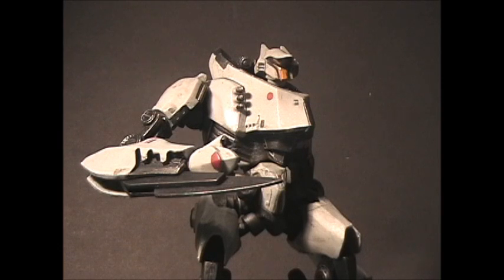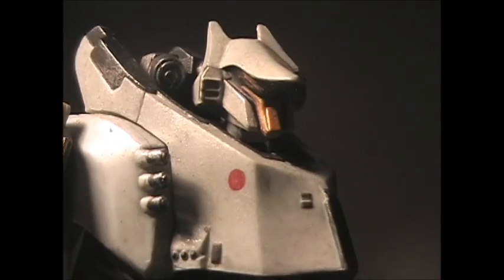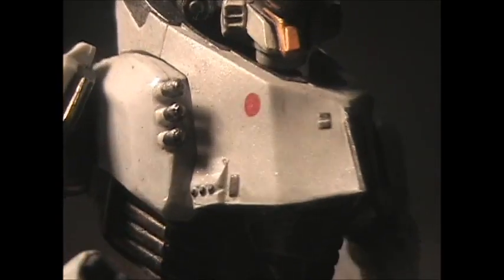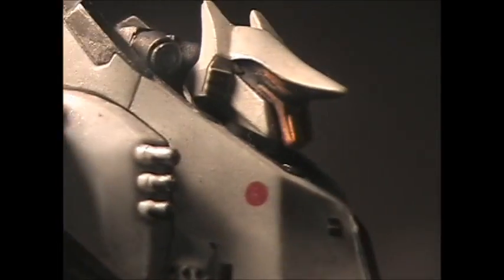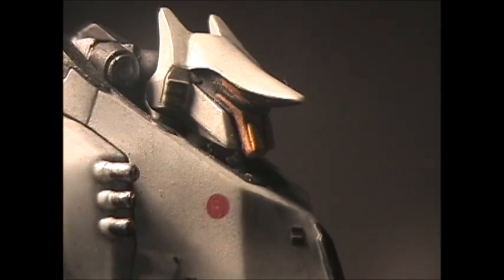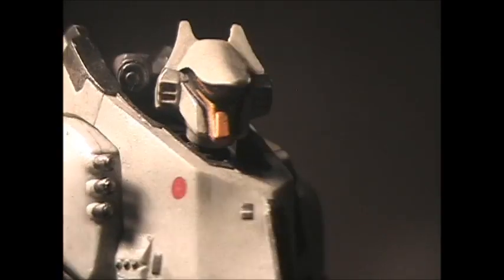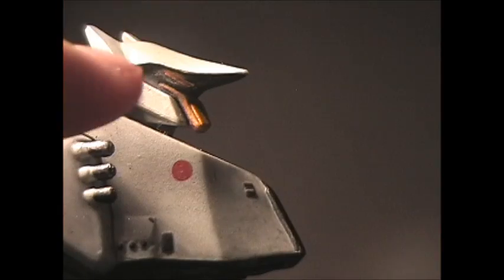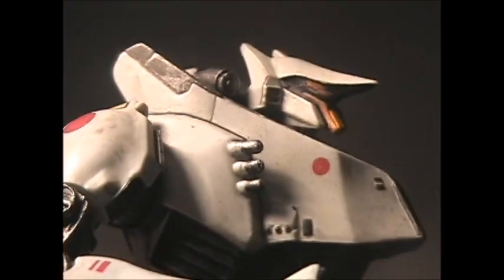I'll just start out with the detail. For details, absolutely well done. Neca always gets better with detail. You can see all the metallic looking pieces. Starting off with the head, it's kind of a triangular shape. It's kind of weird how the pilots would see. I think they see from that yellow piece right there. I think these are the eyes here at the top. So yeah, pretty nicely detailed.